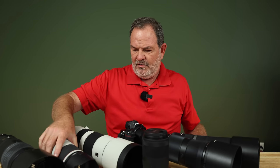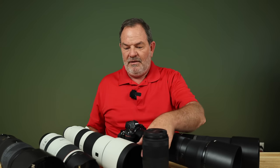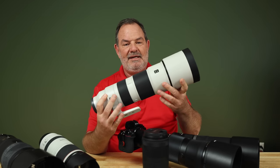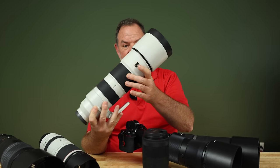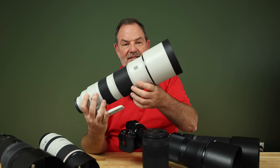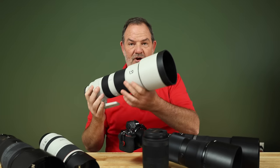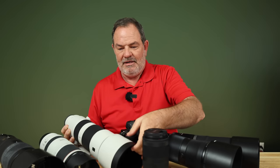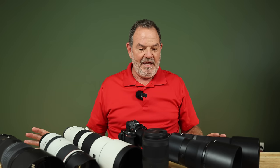But Sony was the first first-party manufacturer to make a 600 millimeter inexpensive lens. I think you could get 600 millimeter inexpensive lenses from Tamron and Sigma, but Sony kind of pushed the bar when they released this lens. This is their 200 to 600 lens, and it's an internal zoom. It's really something, and it's a little under $2,000, so it's perfect for what I'm looking for. But at the time that Sony had this out, there was really nothing like that from Nikon and Canon.